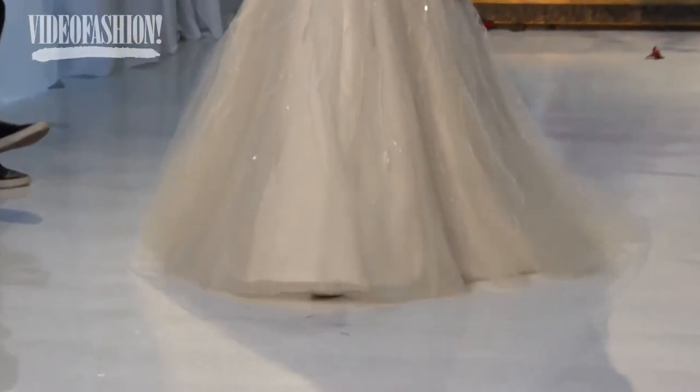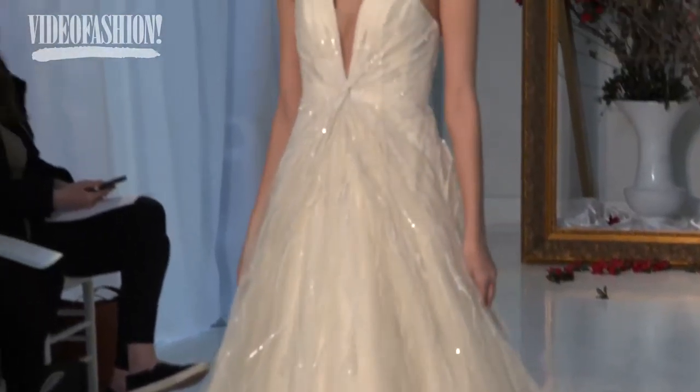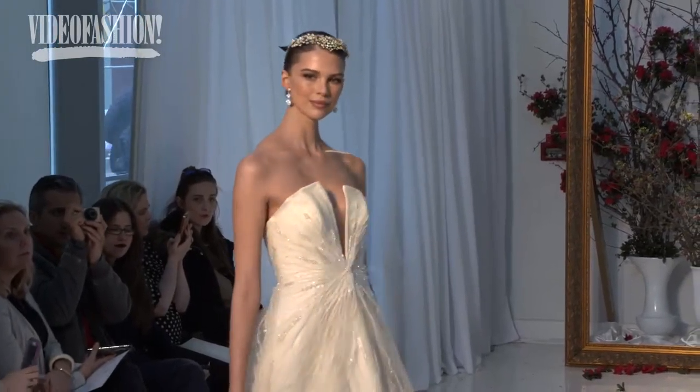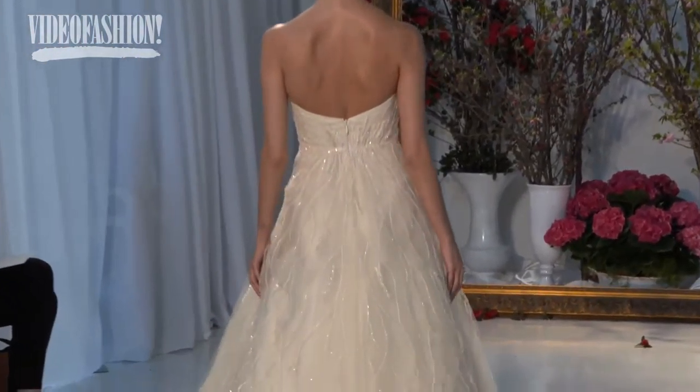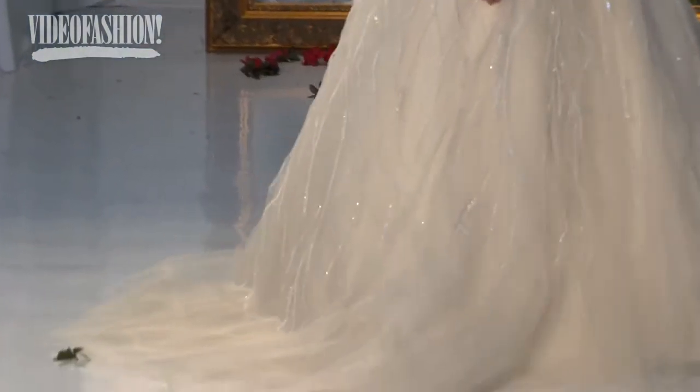Also, it had a lot of color, though it was subtle. There was not just the pure white dress. There were lots of combinations of fabrics that would read as white, but up close you would see they were pastels.